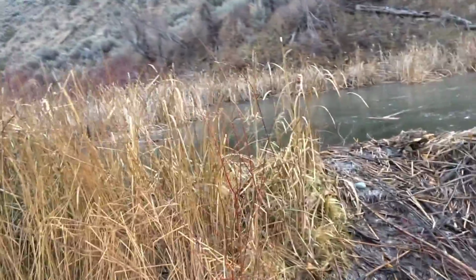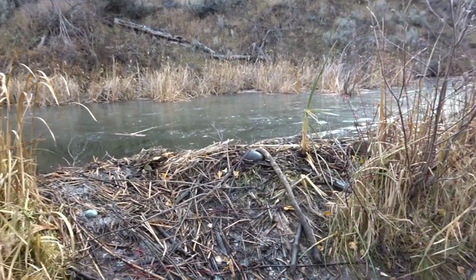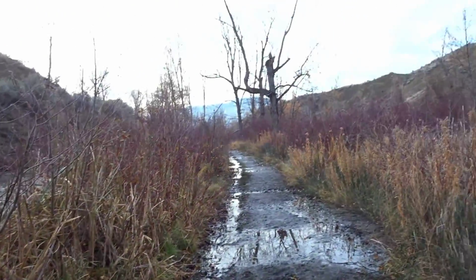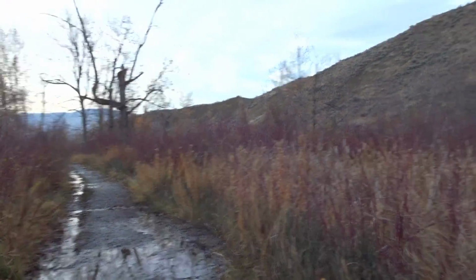Now, it is a chilly, chilly, chilly fall day here. Ice on all the puddles. You can even see the beaver pond behind me is frozen solid. Well, there's a layer of ice over top of it. All the leaves have fallen off the trees. We are deep, deep in fall, and it's cold out here. It's gonna be chilly panning today. Fingers are gonna freeze, but I'm only here for a few hours. Should be fun all the same. I've got gloves.